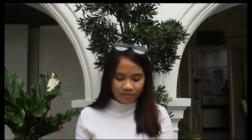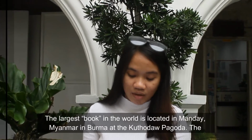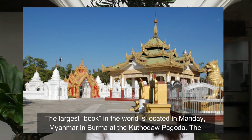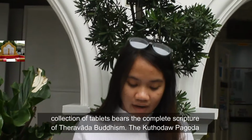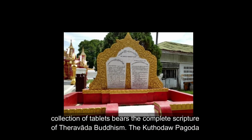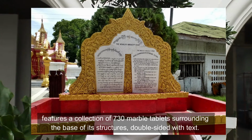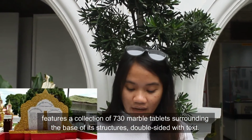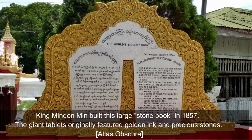So let's get to trivia. Did you know that the largest book in the world is located in Mandalay, Myanmar, in Burma at the Kuthodaw Pagoda? The collection of tablets bears the complete scripture of Theravada Buddhism. The Kuthodaw Pagoda features a collection of 730 marble tablets surrounding the base of its structure, double-sided with text. King Mindon built this large stone book in 1857. The giant tablets originally featured golden ink and precious stones. That's in Atlas Obscura.